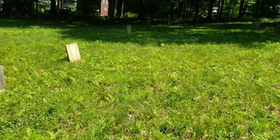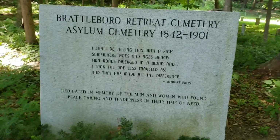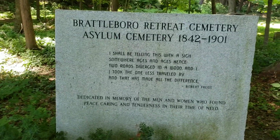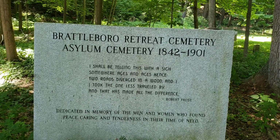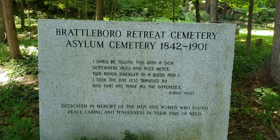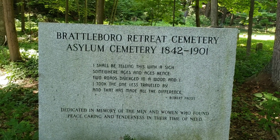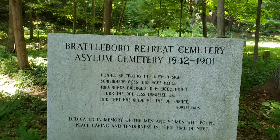Let's go see what that stone says. I'll tell you in a second. All right, so here's the stone. But if you look at the stone, it is definitely not from the 1800s. So what you have here is the dedicated memory to the men and women who found peace, caring, and tenderness in their time of need. It's the Asylum cemetery.